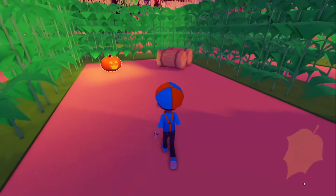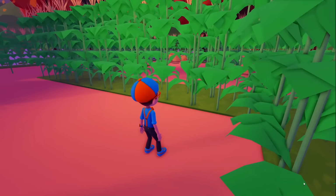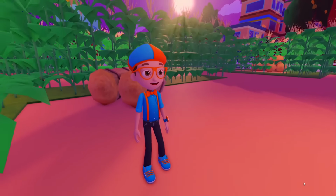Whoa, hey, look, I found another one. Woohoo! Gonna do some bouncing. Woohoo! Got it! Good looking. Whoa, you have some sharp eyes.